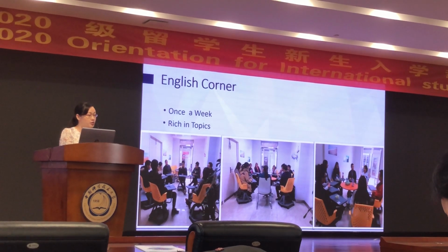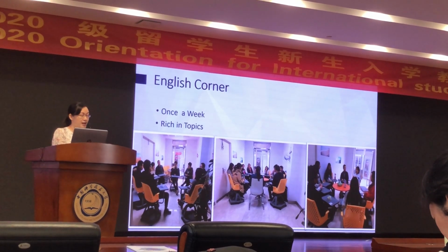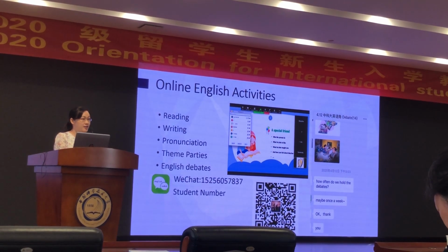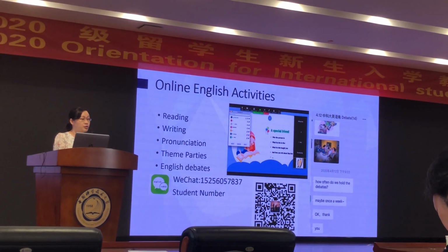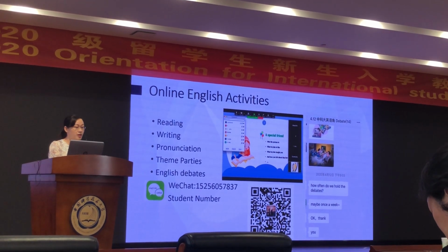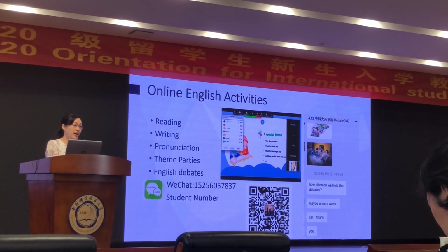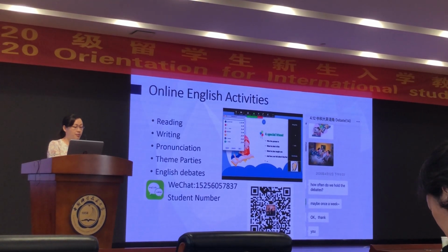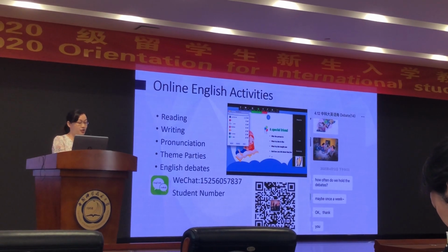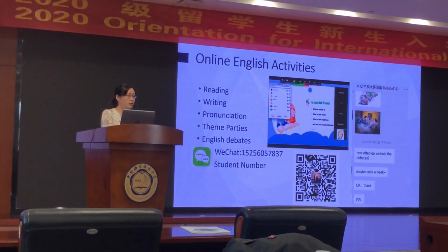And the students will also organize the English corner in our center. It will be held once a week and is rich in topics. Because of COVID-19, this year all the offline English activities are moved online. We hold activities on WeChat or in Zoom. The topics also include reading, writing, English pronunciation, and we hold theme parties every month, and we even have English debates. So if you are interested in these activities, you can join our WeChat and state your name and student number when you want to join us.